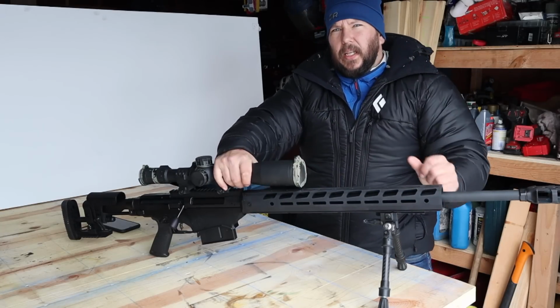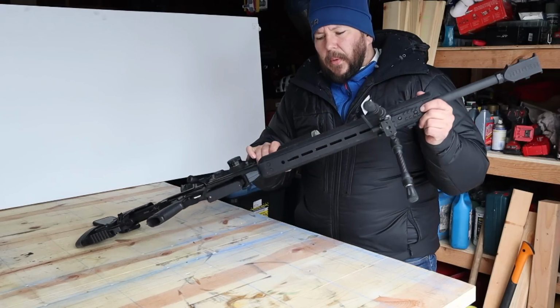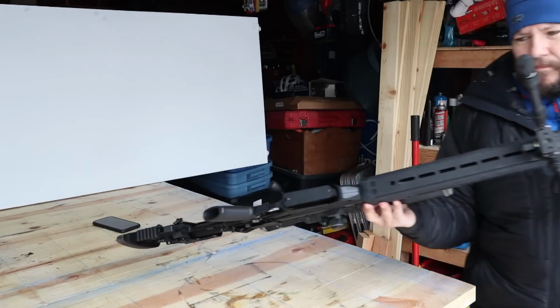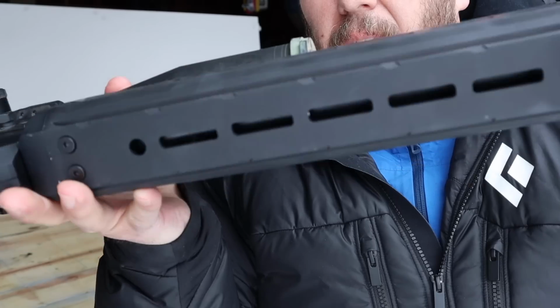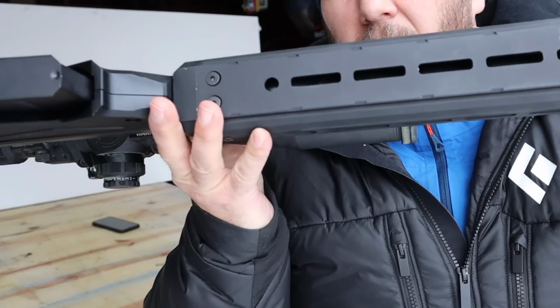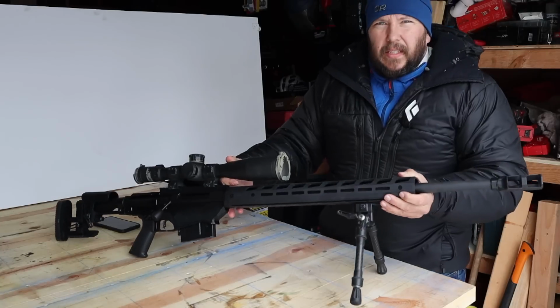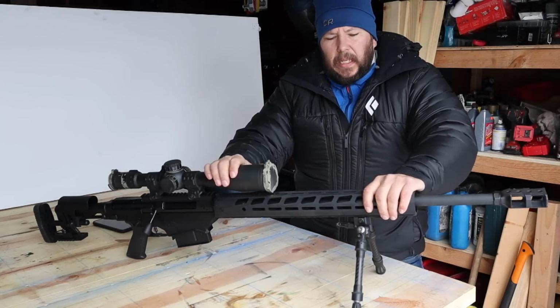I promised I would tell you guys the surprise feature on this rifle that I don't think anybody else has mentioned. This thing is Arca Swiss compatible right out of the box. It has a rail built right in, so you can run your tripod setup with this thing without having to do any other modifications to it.